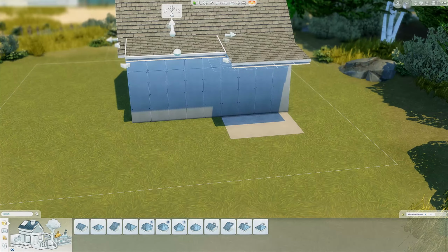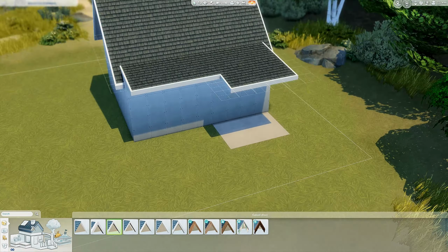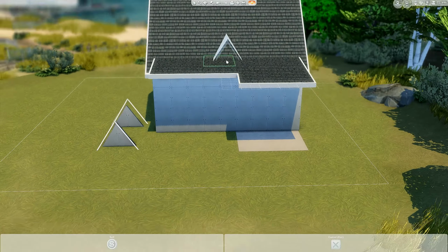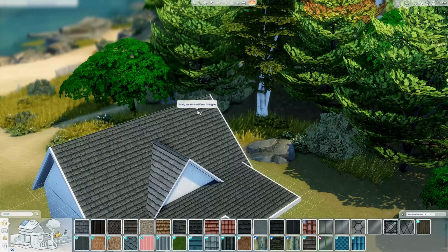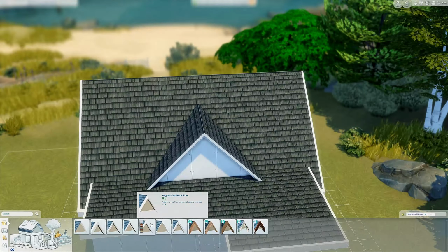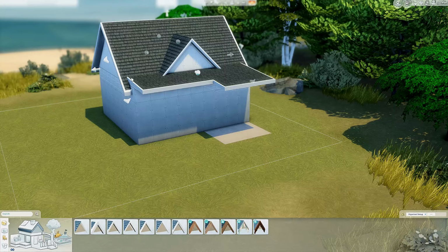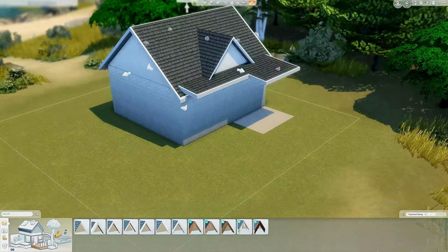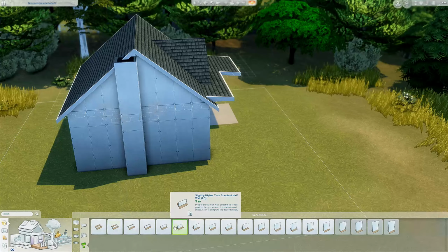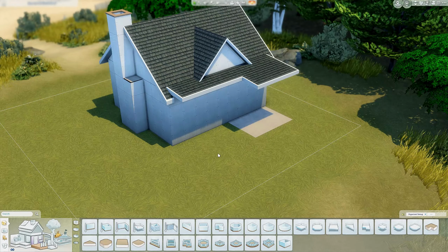Today we are building a summer seaside cottage in the beautiful world of Brindleton Bay. I really love how this build turned out. It is a little bit different because it's a little simple, I will say. It's just a box with some shapes on top. It's a couple of boxes. You'll see, I changed the direction of it, and I add on to it in a little bit. But it was inspired by a picture I saw on Pinterest that I posted in Discord.